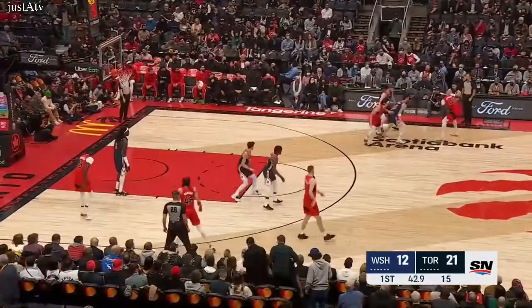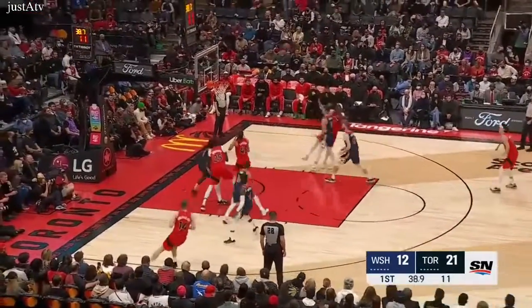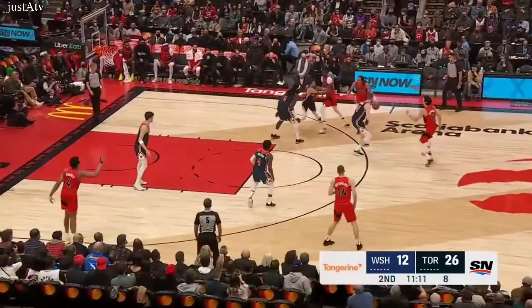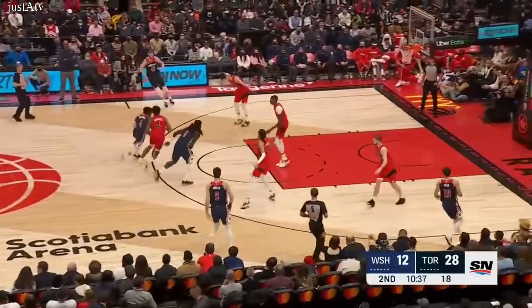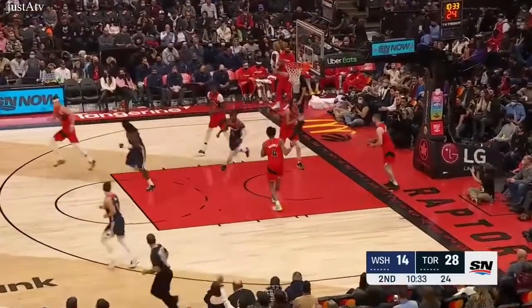Great hands by Bant. Here's Pascal, backs up now, drives, spins, fading. Good. Textbook operation right there. Boucher sends it over to Banton. Banton now over to Boucher, and Boucher with the over the shoulder. It was good attack by Delon Banton, but a little softer. As you see Holiday. Yeah.